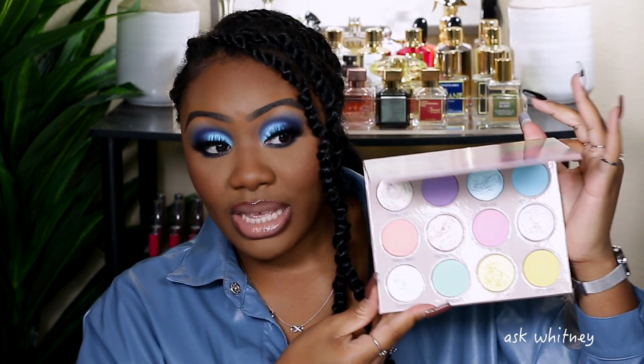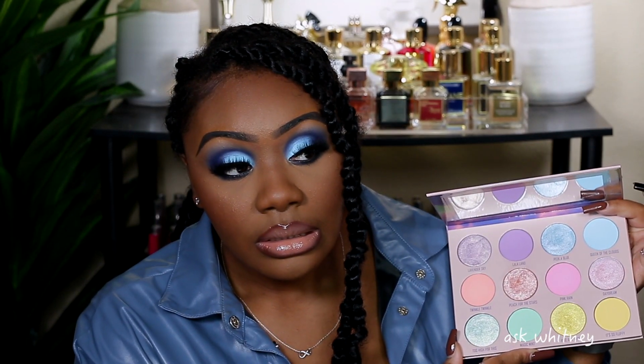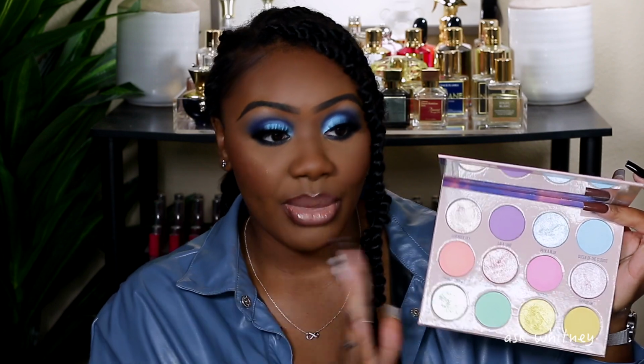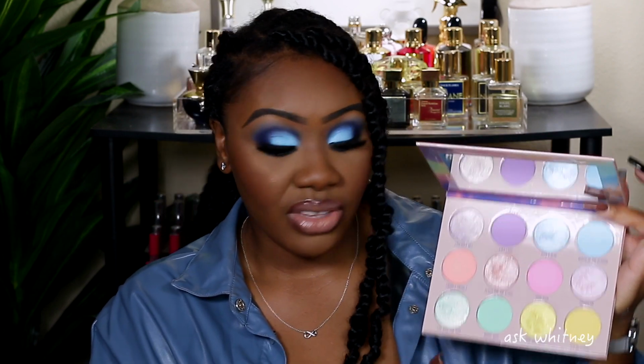So yeah, this is what the inside of the Give Me Glow one looks like. I love, like, oh, this is really messing with my lighting. No, no, no. Okay, let me see if I can hold it just like this. Okay, it just makes me dark. Anyways, so this is what the inside of this palette looks like. If I don't hold it up for too long, it's messing with my lighting, so please forgive me. But essentially, you get the opposing colors. So you get the shimmer and the matte version of the shades.